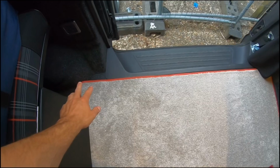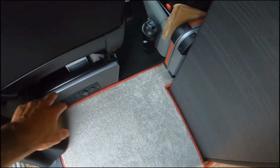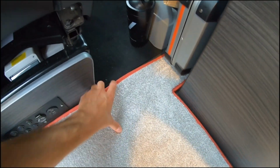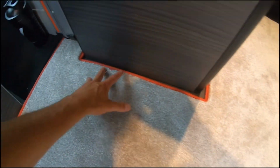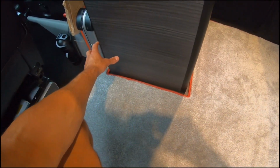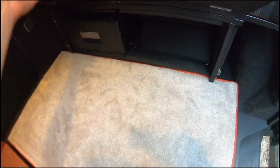So you can see, got the red trim all the way around, and it's all in leather, like I say, and it's red stitched as well. See the quality of the stitching, it's really good. It's come out really well. And then obviously because of my pod and stuff, when I took the measurements, I made sure it would go around the pod. It goes back up this side, and then underneath here as well, that's all trimmed.